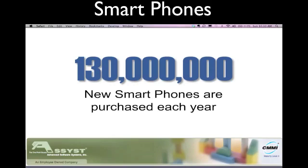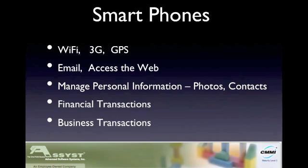Well, let's take a minute to understand why smartphones are becoming so popular. The reason is you can do a lot with smartphones. You can access the internet using your Wi-Fi network, or even when you're on the road using a 3G network. If you have a GPS-enabled device, then a precise location can be pinpointed within a 10-feet accuracy. You can access your email or access the web. You can manage personal information like photos and contacts. You can even do financial transactions, whether it's checking your bank account, doing a transfer, or doing a financial stock trade. Those are absolutely possible right now from a smartphone.